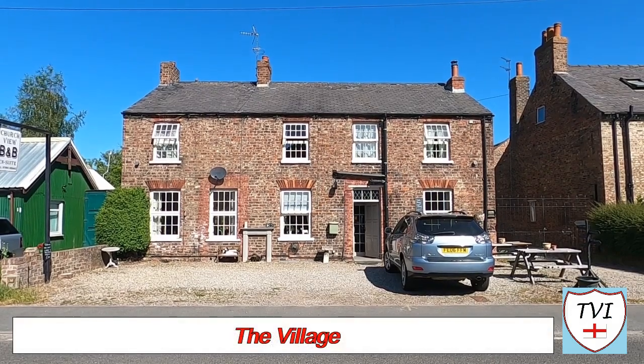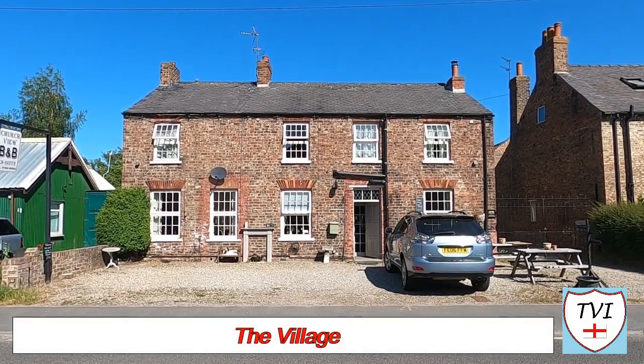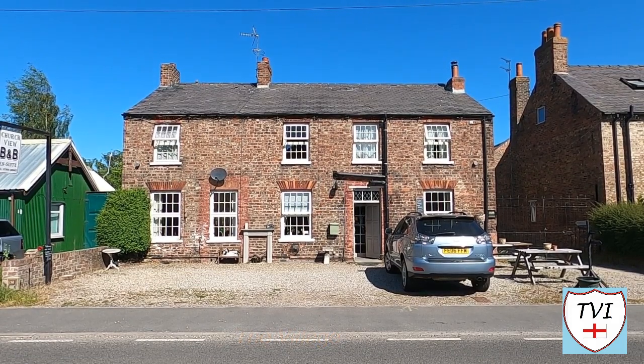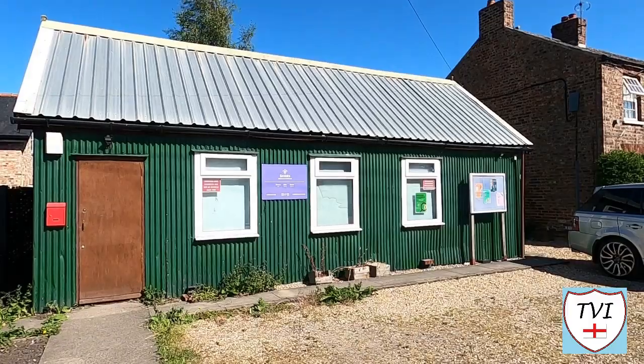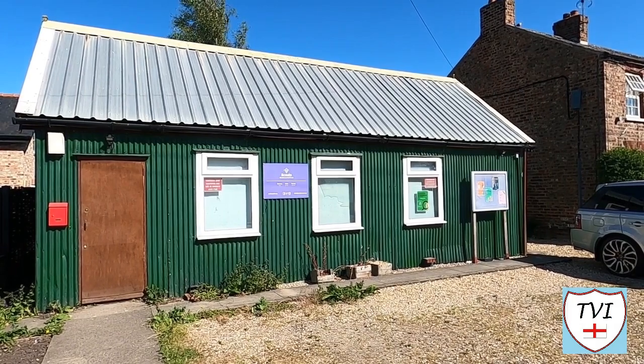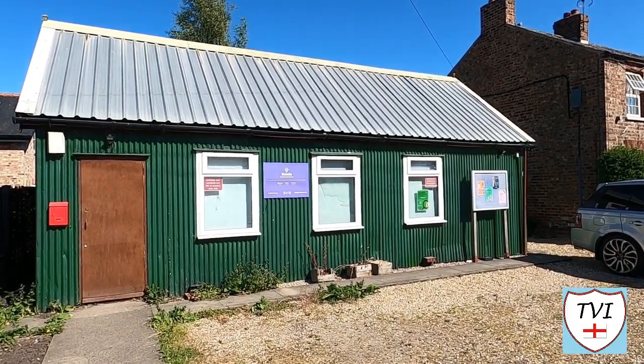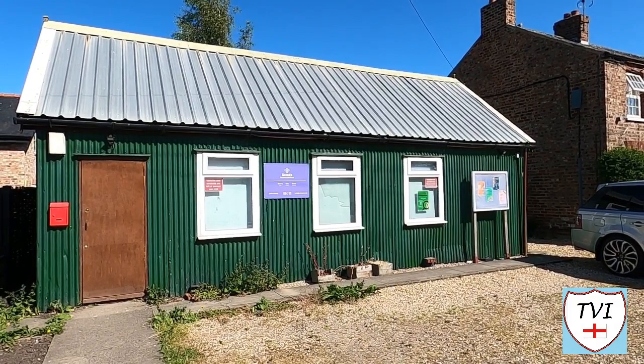Continuing through the village, here we have Church View. This is a former farmhouse that's now a B&B, a holiday cottage and a bunkhouse, all rolled into one. Next door, this little green building is the base of the local scout group, which has operated in the village since 2000. It consists of a beaver colony, a cub pack and a scout troop.